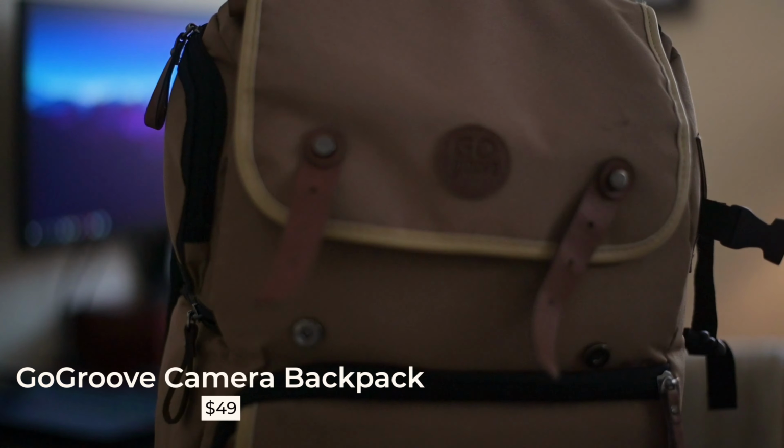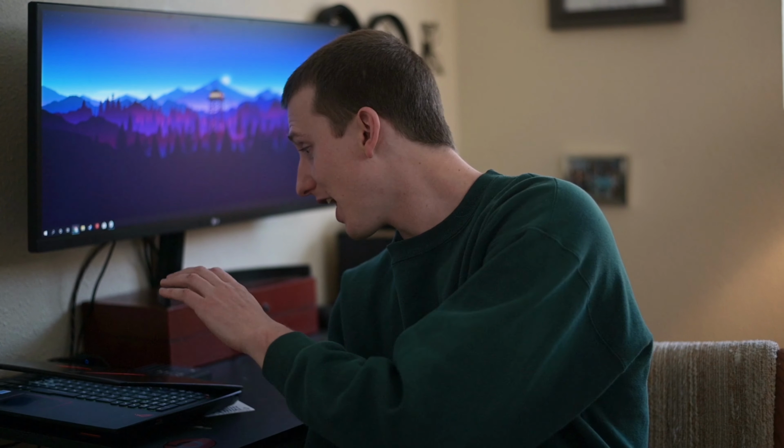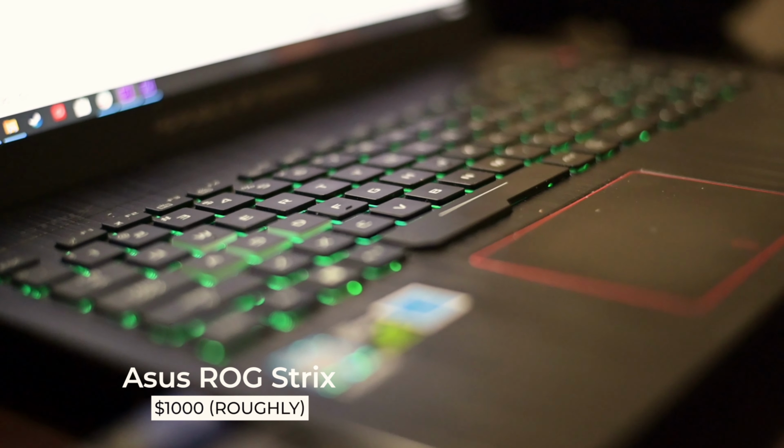There are a few essential items that I bring every single time whenever I go to a client shoot. So, honestly, the first one is my bag. It's by a brand called Go Groove. It was given to me by my girlfriend and it's awesome. It carries everything. Second thing, I bring my laptop, which is an Asus ROG Strix. I'm not gonna get into why it's awesome, but it's a good laptop.